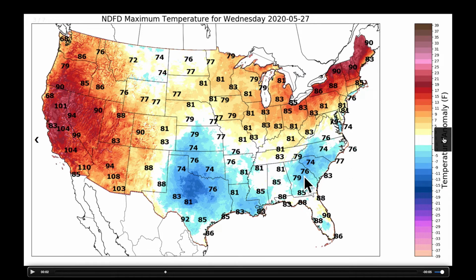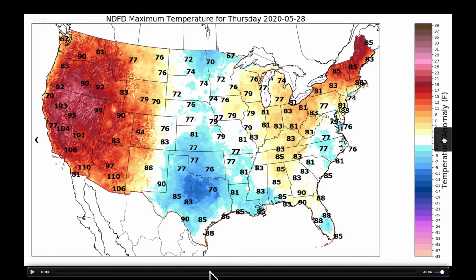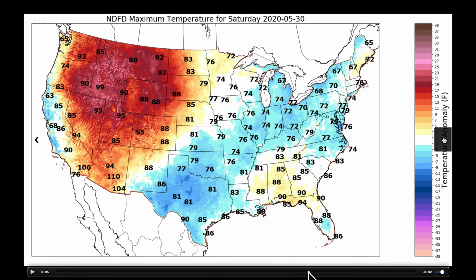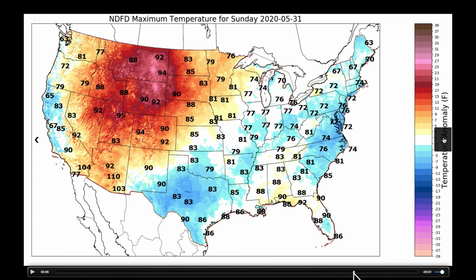So you see a lot of these temperatures not getting out of the 70s, working away into Thursday and eventually into our weekend. So look, Friday getting into Saturday, now we have some more 80s showing up here. But this is when the pattern really begins to break down, such that by the weekend, by Sunday, look at the heat building in here.